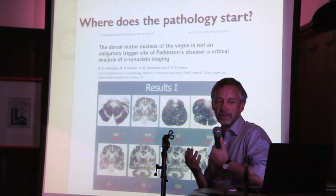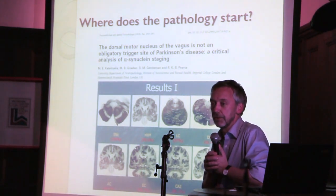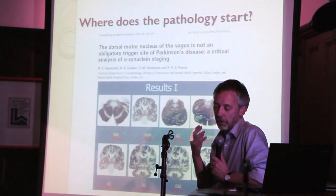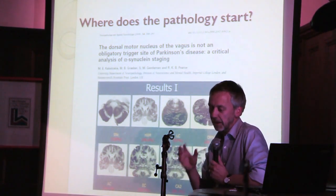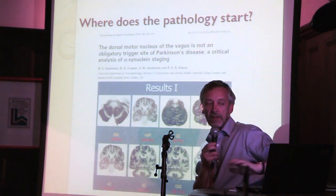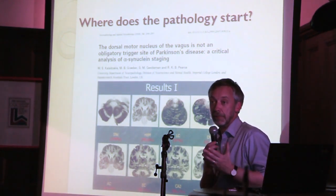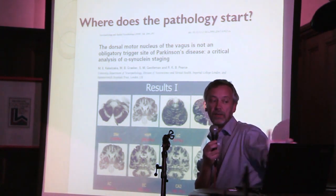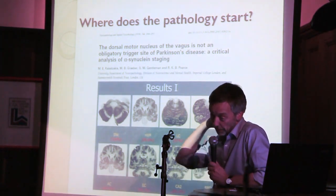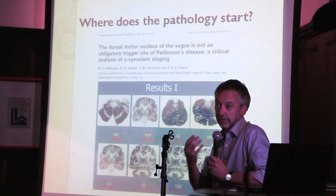So what this has allowed us to do, we've now seen 650 brains through the Parkinson's Tissue Bank since 2003. And what that allows, because I've seen pretty much all of them, is to see patterns of pathology. And what that's allowed us to do is get a much better idea of how extensive the pathology is in different patients and how it progresses. And things like, where does this pathology start? If it's progressing, where does it start? Well, it appears to start down here in the brainstem, but it may be even more peripheral than that.